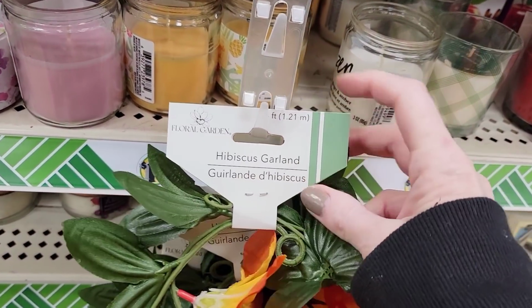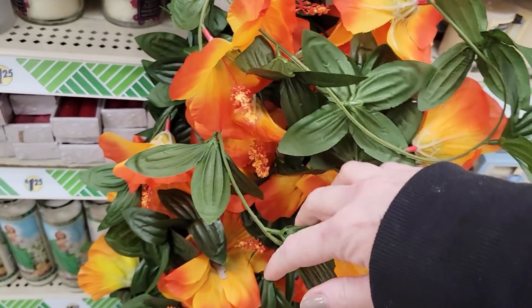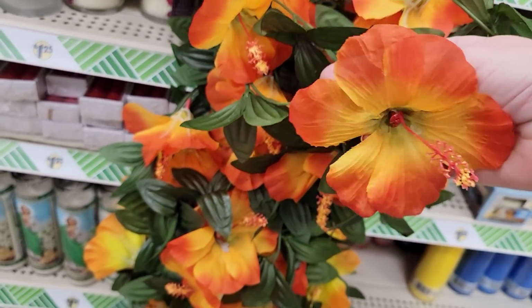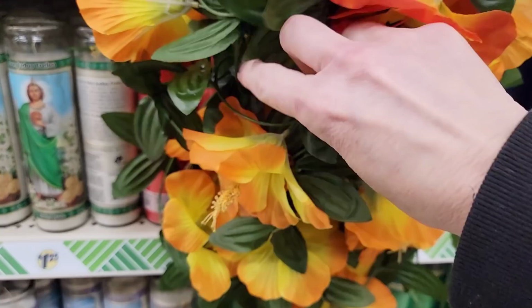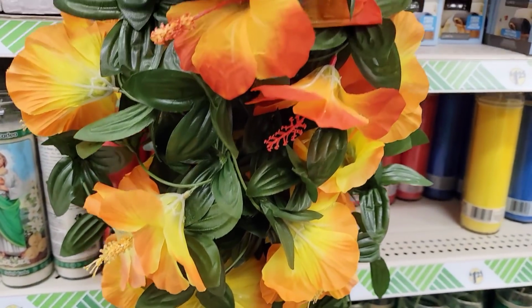Ooh, look at these. These are new by Floral Garden. They are 4 feet long. And they have these beautiful flowers, which remind me of Hawaii, which I've never been to, but something that would remind me of it.